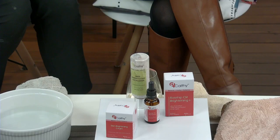So, with the Caithy Organics products, it's designed to lighten, to brighten, to refresh, to replenish your skin and hydrate your skin. So, if you're struggling with melasma, one of the first things I recommend is the set down here on the front of the table. This is the skin brightening set, and it's infused with the essences of kiwi fruit seed. There's pohutukawa in there and grape seed, and that's all designed for both anti-aging and slowing down pigmentation production and breaking down your pigmentation so you end up with beautiful skin.